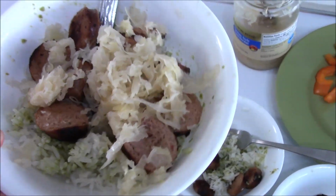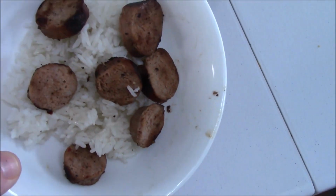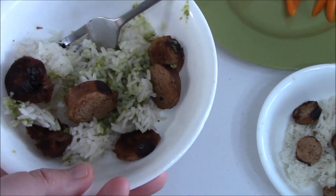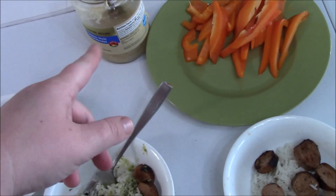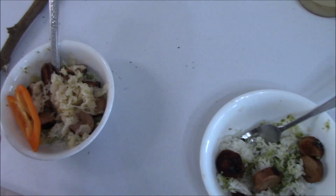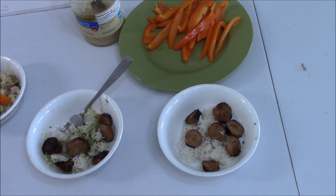So I put some pesto on the rice, topped it with the sausage and some sauerkraut, and kids can do that if they want. I have one kid that doesn't, so hers is just rice and sausage. Here's some cut up bell peppers. Here's my toddler's. He wanted a little pesto on his sausage and rice, and then they can put sauerkraut if they want or not. The older ones are finishing up some schoolwork, and we're just gonna take a couple. I only take a couple so there's more for the kids. So there's lunch today.